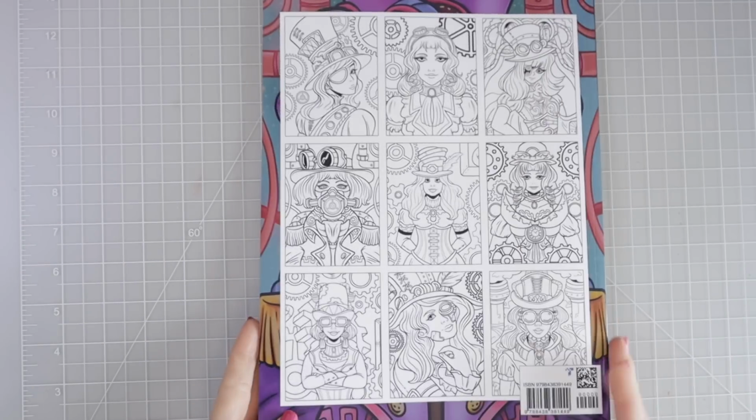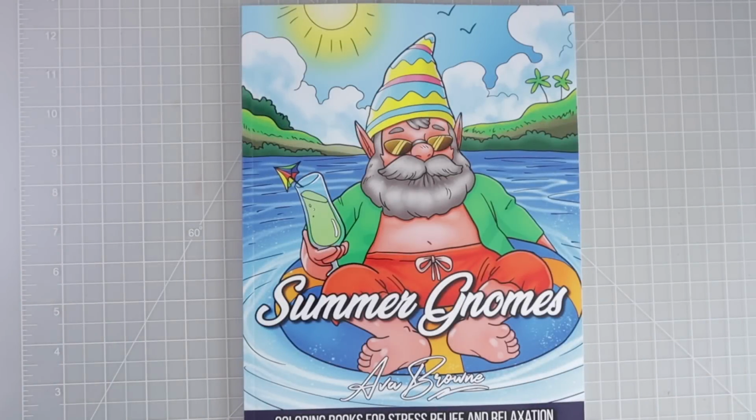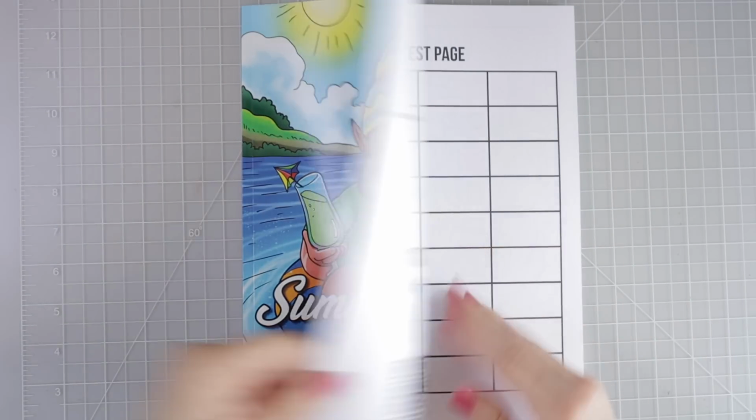Here is what the back cover looks like. Again, it just shows what is in the book. But I really like that one. This next one, we get some adorable little gnomes. Y'all, I love these books. Oh my goodness. Let's go ahead and look through this one. Just looking at the front, it looks like this one is going to be fairly entertaining.